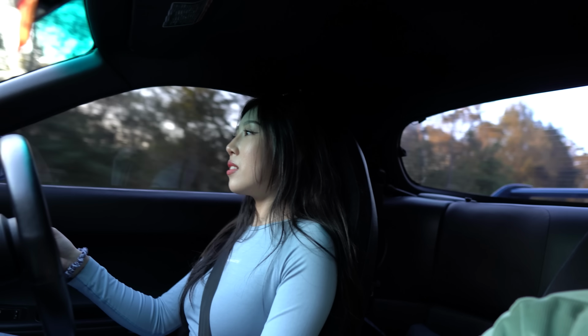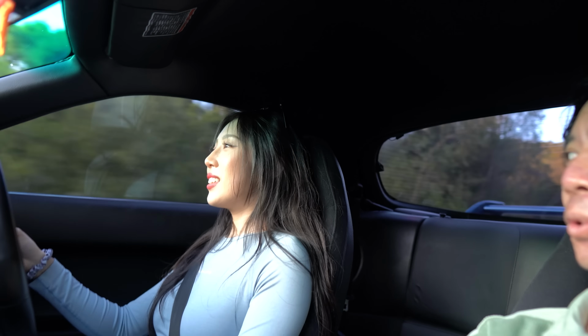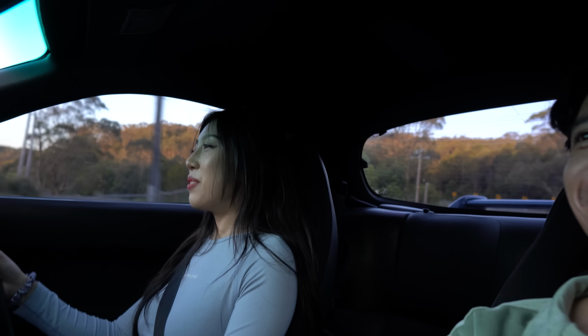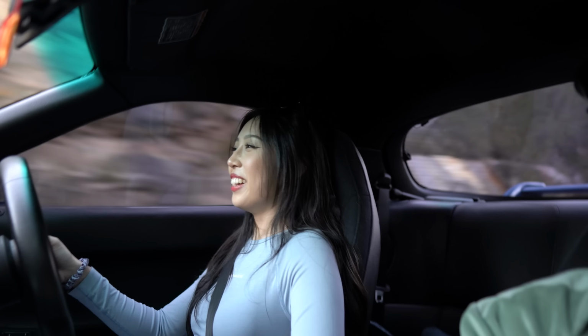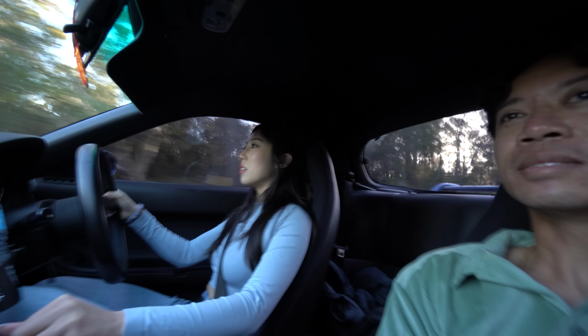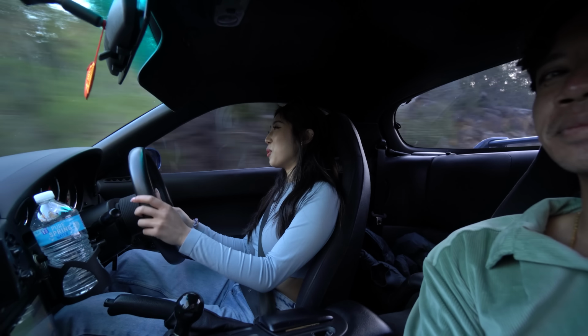But I'm already slow. I didn't see anything above 60 this whole time. Yeah, exactly. I'm the safest driver there is. Can you pretend I'm going really fast? Oh, this feels so good.